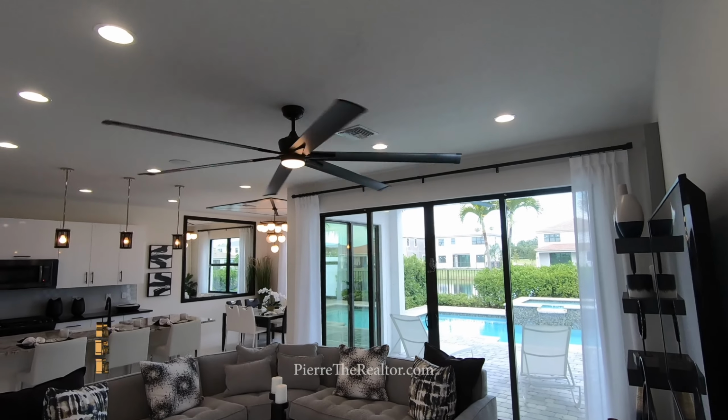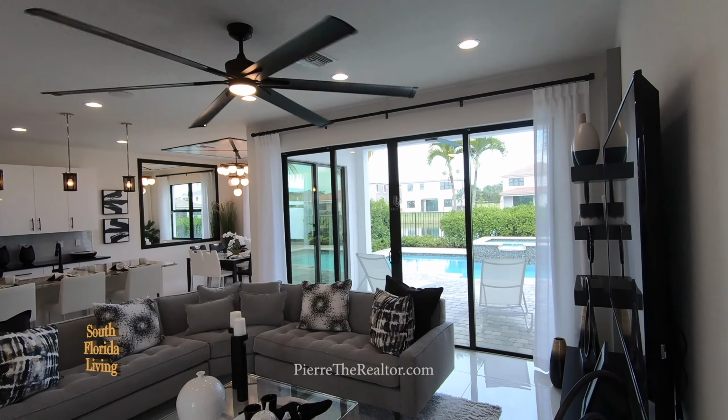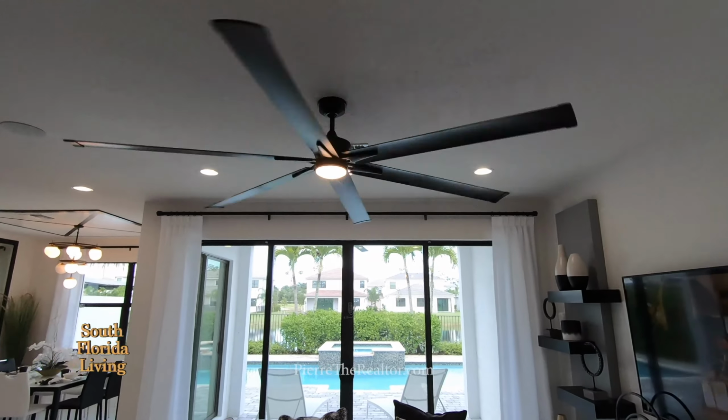Basically turn off the AC and just have that fan go. Look how big it is. If you put the AC on low, this is South Florida, you know, you correct yourself. Put that AC on low. You need that AC going on, but that fan is gonna do the rest for you.